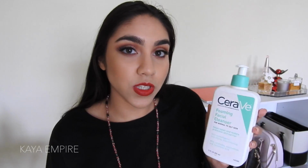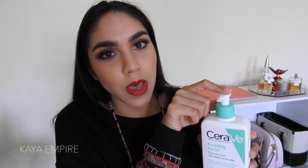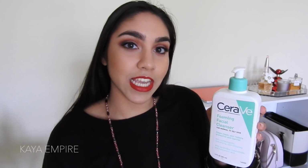I've been basically using this every morning to wash my face after I wake up. I still do use my other cleansers like the Purity Cleanser by Philosophy and also the First Aid Beauty Cleanser, but I really love this one. Also, this pump is really great to keep with you in the shower. It's not the most feasible for traveling, but I'm sure you could put it in a little container and take it with you.